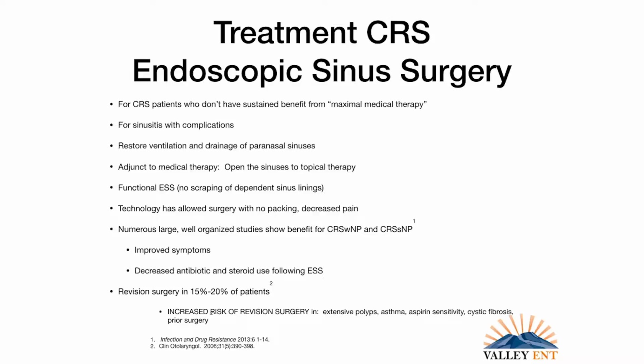We can also shortcut to endoscopic sinus surgery for patients with complications of sinusitis. We're going to operate on those folks right away to drain the inciting infection. But the goal of endoscopic sinus surgery in patients with chronic sinusitis is we want to open up, restore ventilation, restore drainage of the sinuses so that mucociliary clearance can happen. But really what we're doing is opening up the sinuses to get more topical therapy in there. So that's the benefit in the chronic sinusitis patient, so that after surgery they have a new, better baseline and their topical therapy can keep them there.